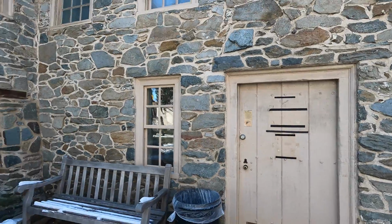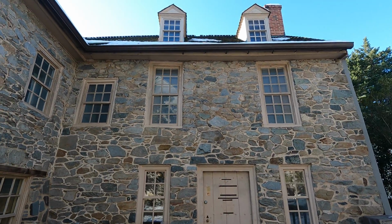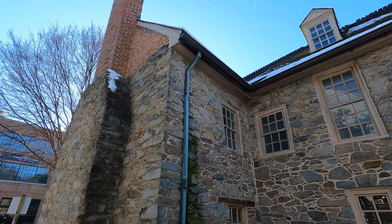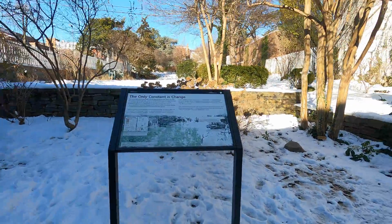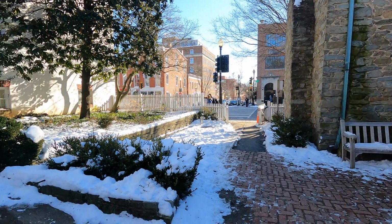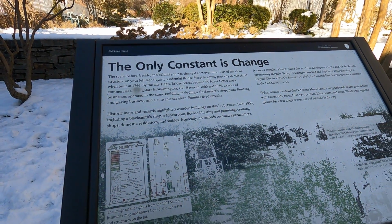And firearms are prohibited. A little wooden lintel above that window. A couple dormers up top. And this thing was built in 3 phases. It says, yeah, part of that wooden beam over there. Again, so a little write-up over here. The only constant is change. And yeah, M Street used to be Bridge Street up until the late 1800s. And over here, a little write-up, yeah, 1766, this thing was built.